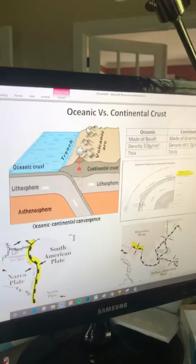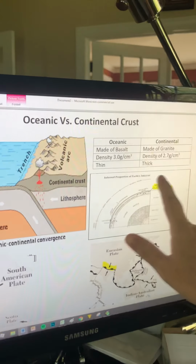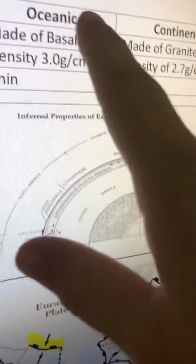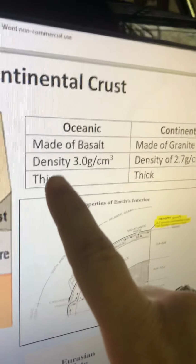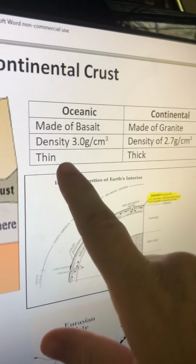So yeah. So the main thing I want you to remember for today's lesson is that the oceanic and the continental crusts are different. And this isn't information you have to memorize. It's all right here in the reference table. I highlighted it for you from page 10. The oceanic is made of basalt. Get it? Because it's oceanic? No? Salt water? No? Okay. The density is 3.0. It's more muscular from swimming all day, and it's very, very thin.